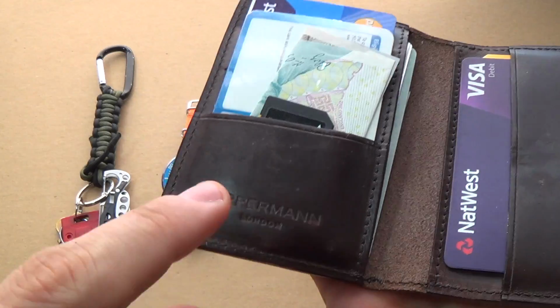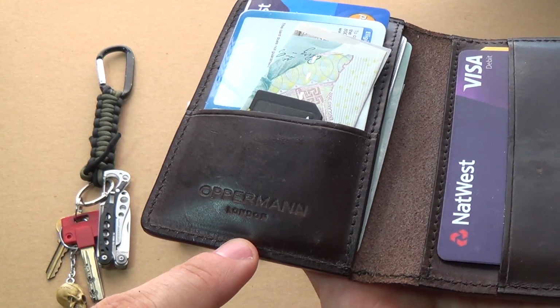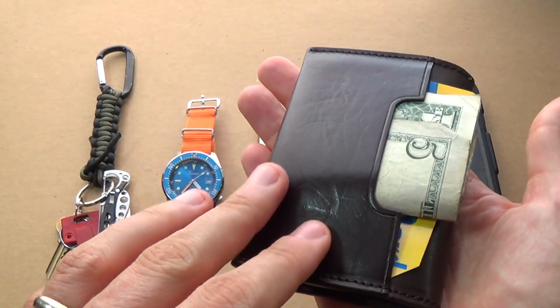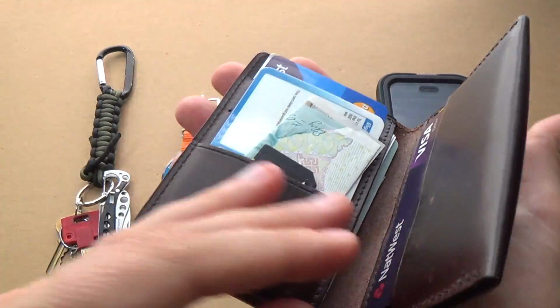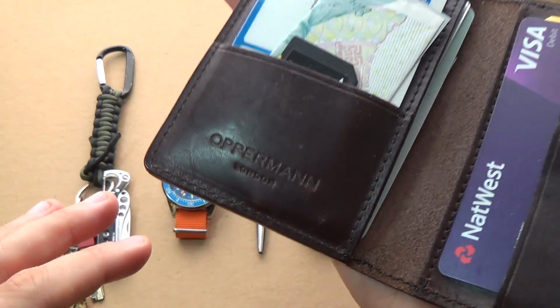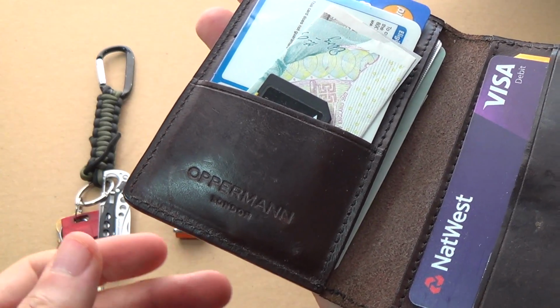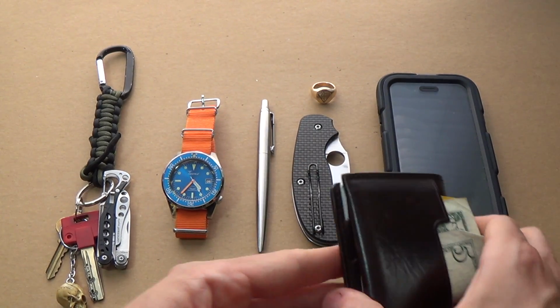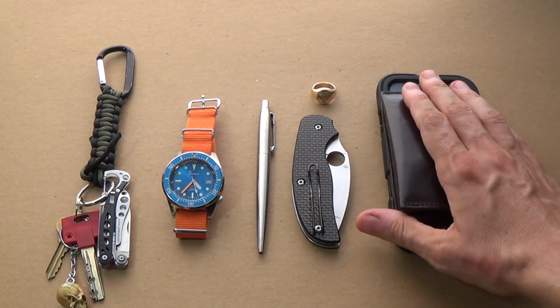So that's my wallet. Opperman are excellent. They are from London. I've reviewed them before. They do luxury leather goods, bags, all the rest of it. Extremely tastefully done, very classic in style. And the great thing is, because they're an online retailer, they're not expensive, so you're getting luxury quality at a very affordable price. So that's my little wallet.